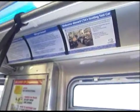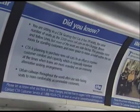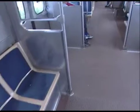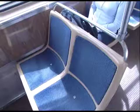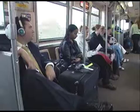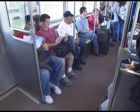The CTA has been tracking customer feedback on the new rail cars with the help of placards inside the cars, inviting customers to share their input. Once the analysis is done, the CTA will consider whether or not the aisle-facing seating will be included when it buys new rail cars or rehabilitates others. Aisle-facing seating allows up to 10 additional customers to fit into a rail car.